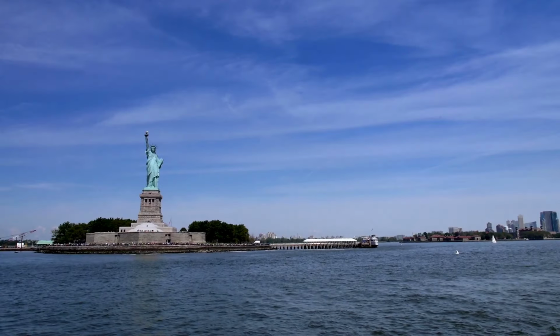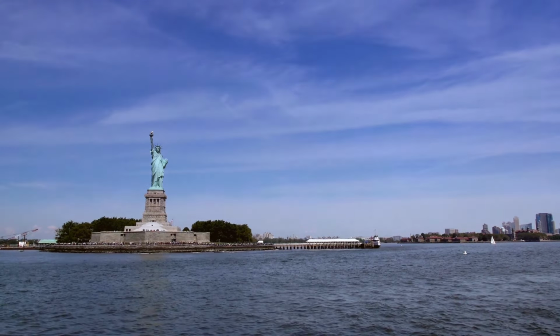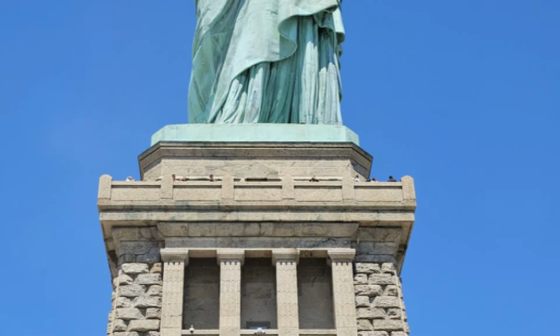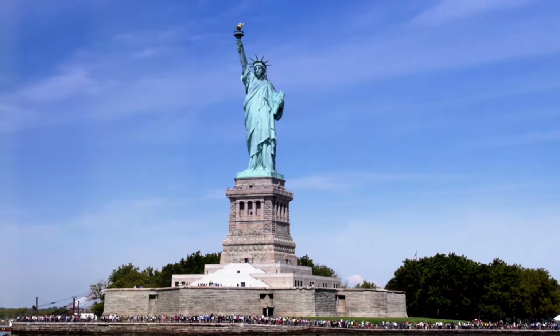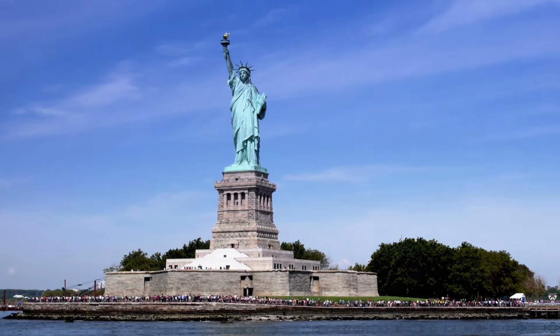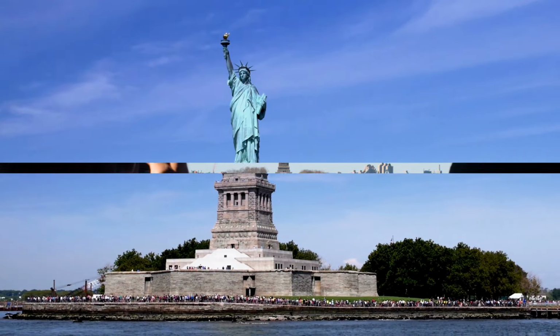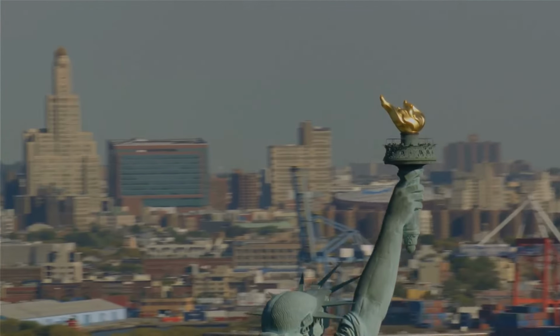Funding for the statue's pedestal came from a fundraising campaign within the United States, spearheaded in part by Joseph Pulitzer. Finally, on October 28, 1886, the statue was dedicated in a ceremony attended by President Grover Cleveland. From that day forward, the Statue of Liberty became a beacon of hope, welcoming immigrants to the shores of a new land.